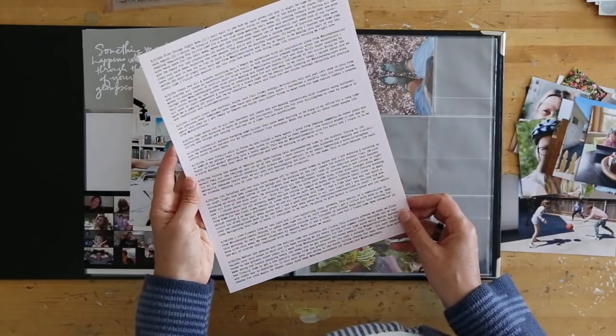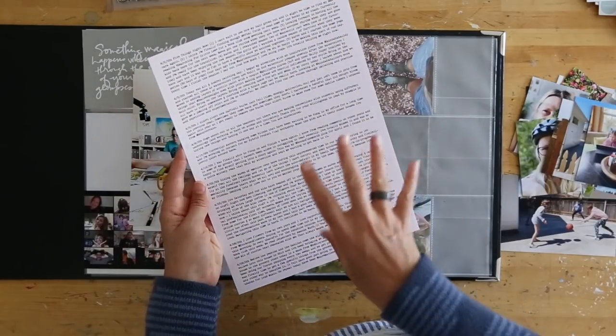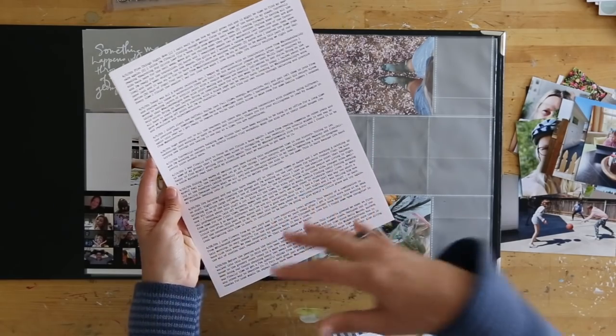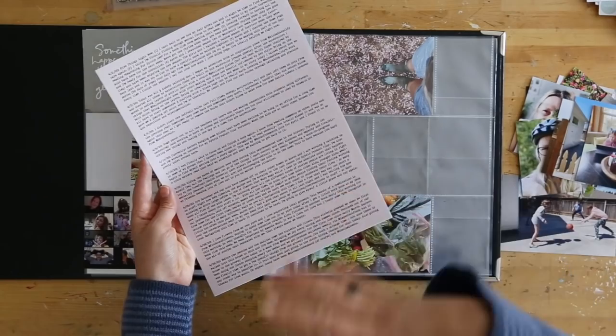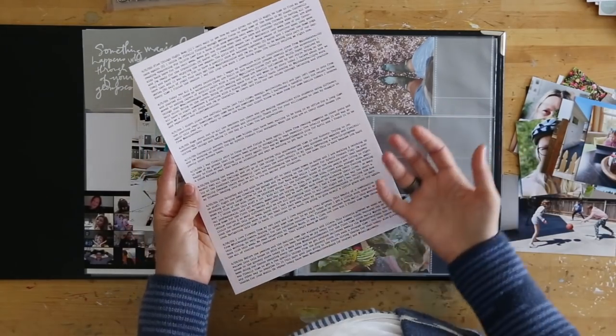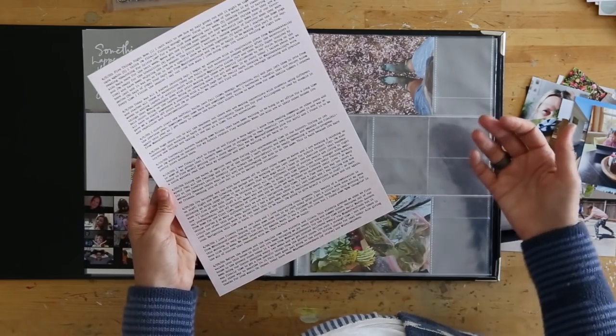I didn't do a lot of editing on these. I also didn't include every single post that I had in April. Some of them are business related things that don't necessarily need to go into this, but I picked out the ones that I wanted to include with different kinds of stories that I wanted to include.